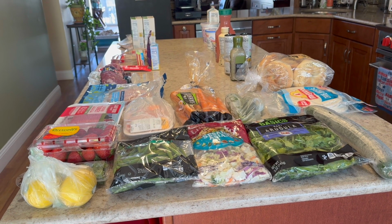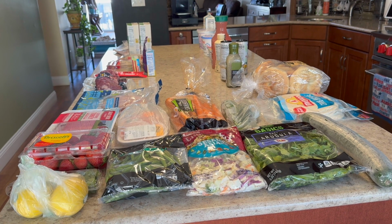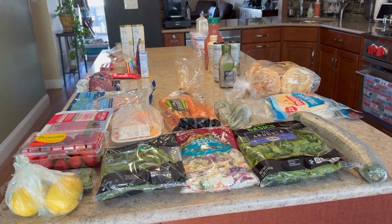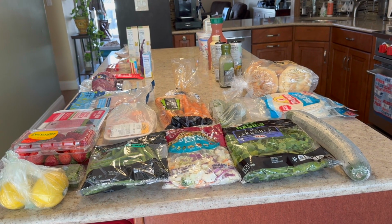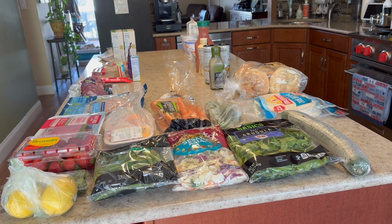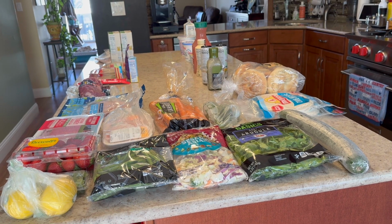I have another grocery haul today. This is a little bit of a bigger one and I have a lot of protein sources in this haul. I've been really trying to get a lot of protein. So yeah, I'm going to try to give you the calorie counts and the protein content for all the items I got, and some meal ideas also, the things I do with the items.